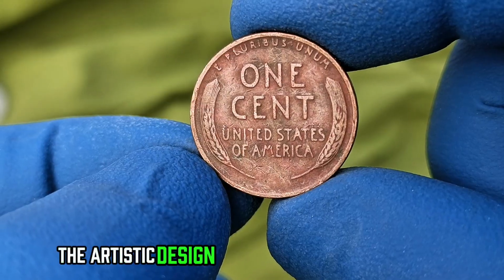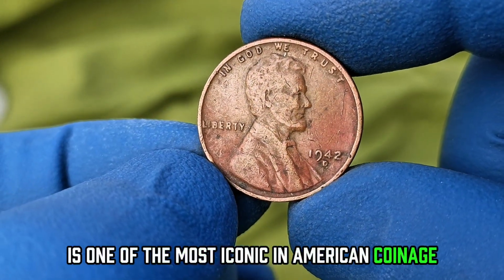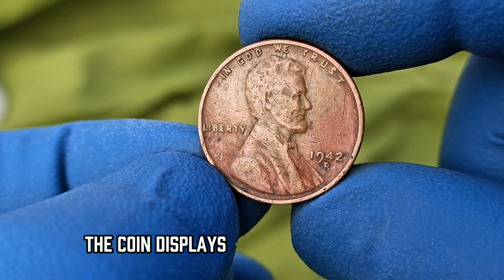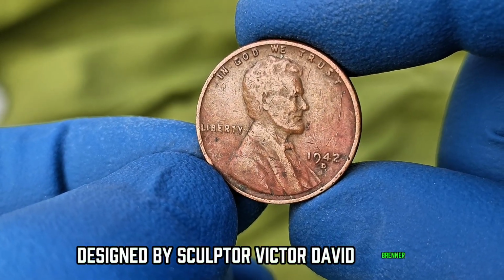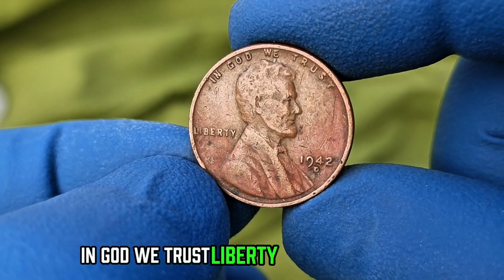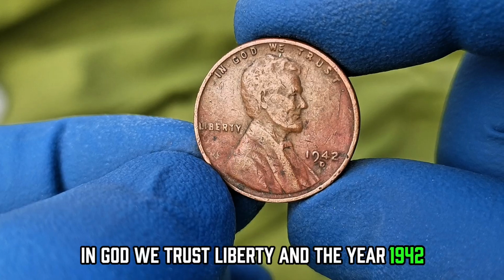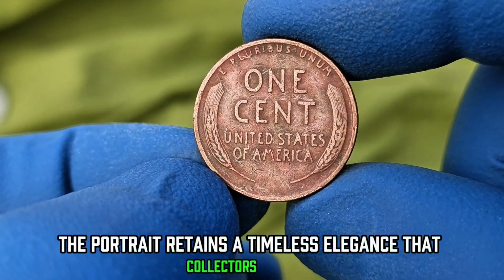The artistic design of the Lincoln Wheat Penny is one of the most iconic in American coinage. On the obverse, the coin displays a dignified portrait of Abraham Lincoln, designed by sculptor Victor David Brenner, facing to the right with the inscriptions "In God We Trust," "Liberty," and the year 1942. Even on worn examples, the portrait retains a timeless elegance that collectors admire.